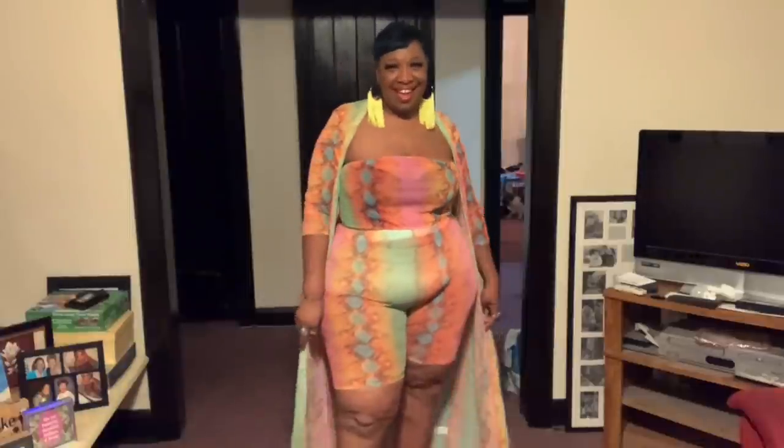All right, you guys, so this is the first outfit in this swimsuit cover up haul, okay? So this is the first piece, and like I said, you get three pieces. So this is just showing you how to wear it, how to style it, and the things that you can do to look cute and sexy and classy. All right, you guys. I love it, love, love it, love the colors. It's just a beautiful three-piece set.